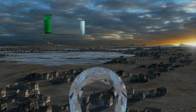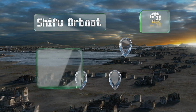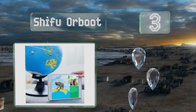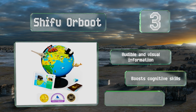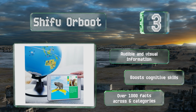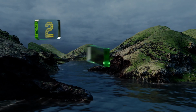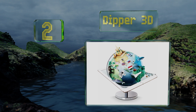Halfway up our list at number 3, the Shifu Orboot easily captures a child's attention and motivates them to want to learn more. Cool, innovative games allow them to experience feeding an elephant in the African tundra or traversing the Brazilian rainforest. It features audible and visual information and over 1,000 facts across 6 categories. It boosts cognitive skills.